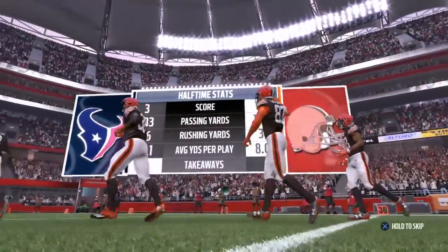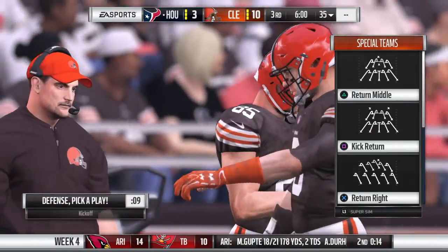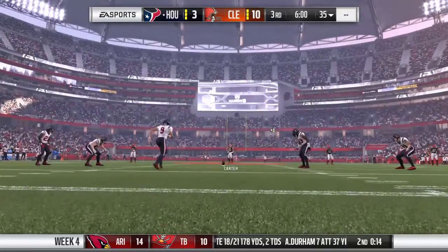All right, here we go. Well, we're going to let you off a little easy there, LR. Halftime interrupted, and we are ready to get to this third quarter.